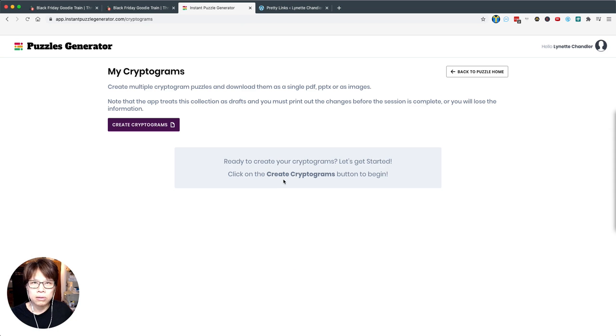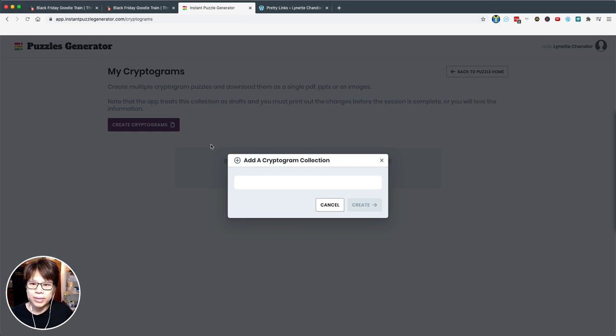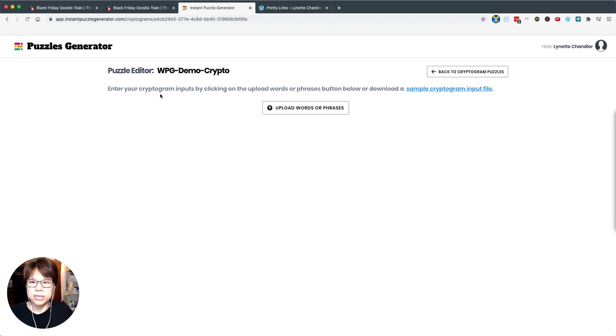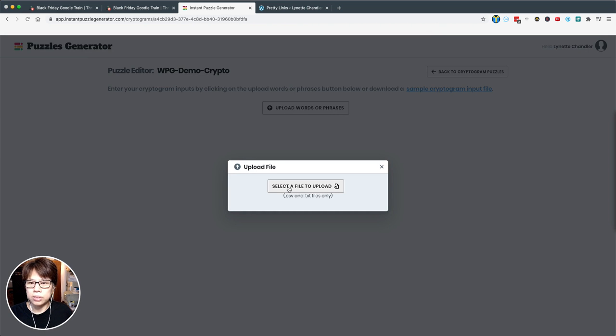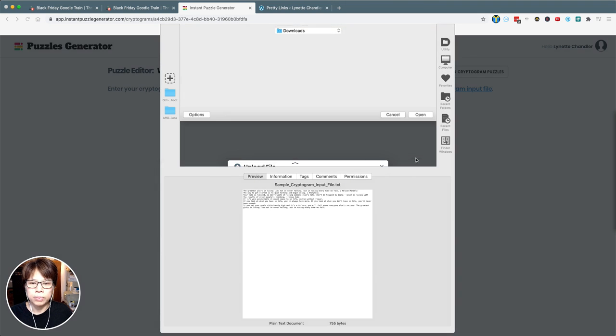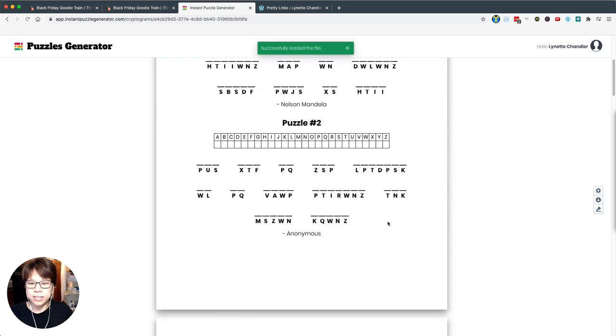The nice thing about this app is that no matter what puzzle you're creating, the process is basically the same thing. This one I want to do crypto. I can't spell. Okay, and I click create. The process is the same. I hit view, I upload, and again, I did already download the sample input file, so that makes it easier. And this is the cryptogram.